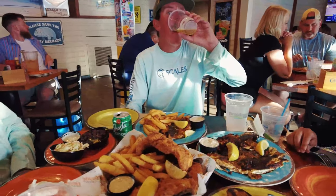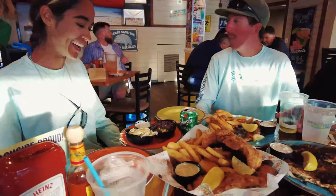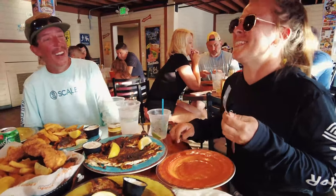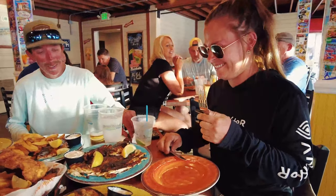So we fished with Captain Martin of Inverted Charters, and I'm telling you what, man, from the start of the day to the finish, I couldn't be more impressed. When we got there this morning, gear was ready to go, rods were rigged, lined up, beautiful. All the braid matches, the stuff you look for in a charter guide is what I saw this morning. That's always a good start to the day. Everything's rigged.